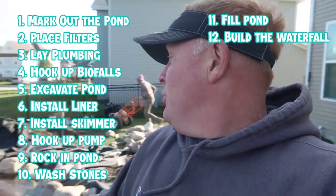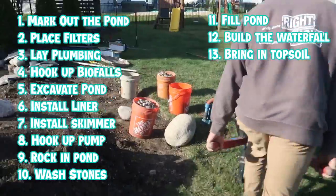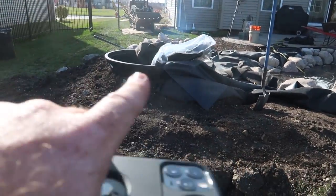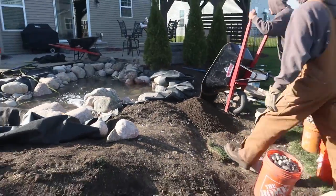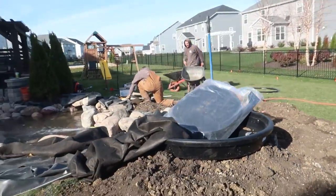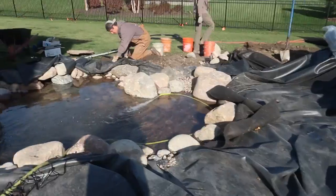Yeah. Step 12 is build the waterfall. So I'm gonna start working on that. Then step 13, we had about 5 yards of topsoil brought in. Main reason we did that is because look at how low the topsoil is that we generated from our hole to cover the biofalls. We also got a lot to come in back here. The other reason we bring it in is because usually we dig down through about 6-8 inches into the ground and then we hit clay. And so this topsoil will give us, not us, but the customers an opportunity to actually plant this in some decent soil.